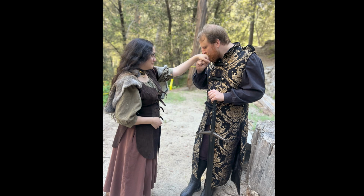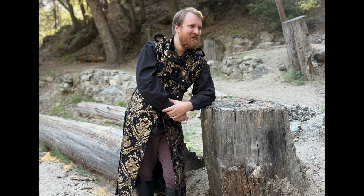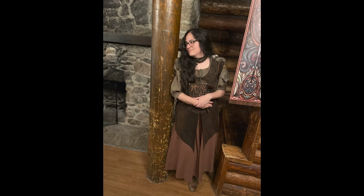Before we jump into the grading scale, I'm going to show you some of the photos that we got at the lodge. I'm just using the ones with me and Matt. I didn't want to put other people's pictures up in case they didn't want them to be. Shout out to Aisling and Jordan for these pictures. They really came out so well.